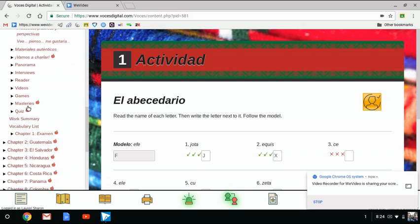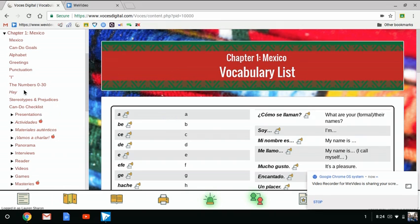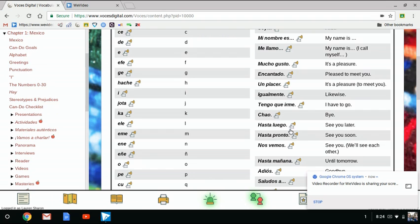And let's see what else we got here. There is a vocabulary list. I typically will give them a hard copy of a vocab list. It looks a little bit different than this one. This one tends to be ordered a little bit differently. It's kind of strange the way that those are done. But you can see it's just got a vocab list. It does have the place where you can listen to how things are said.